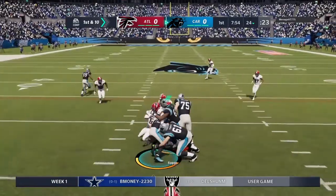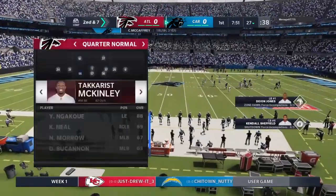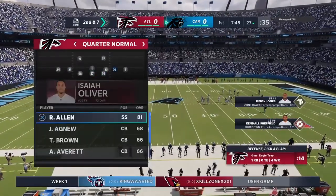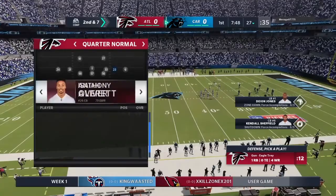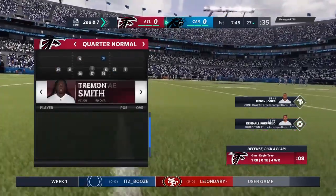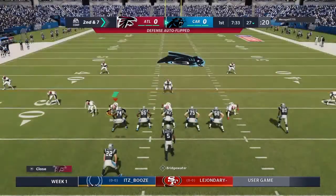First carry of the game for Christian McCaffrey. Give him 3 there on the first play of the game, and it's second down. That's just a pile of bodies there, and that's when you kind of find out who's a tough guy, right? Who can stand up and make a play. It was only a 3-yard run, but for both sides, they had to walk away from that feeling like, okay, I can stand up when the going gets tough in here.